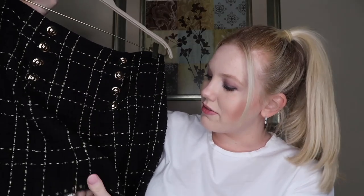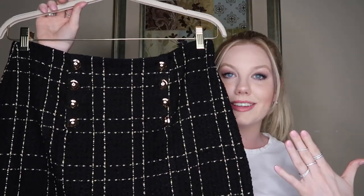Next, we got this little skirt right here. And it's made of really nice material. It's a little bit heavier than what I would typically wear in the summertime, but I just loved this whole piece and how it came together.